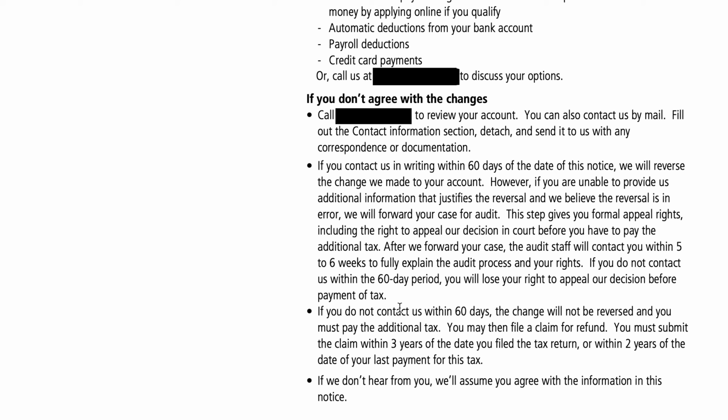So if you don't contact the IRS within 60 days, then the change stays and you have to pay the additional tax. You can then file for a refund after that. You would have to submit a claim within 3 years of the date that you filed the tax return or within 2 years of the date of your last tax payment. So basically you can pay the tax and then you have to file a claim for a refund.